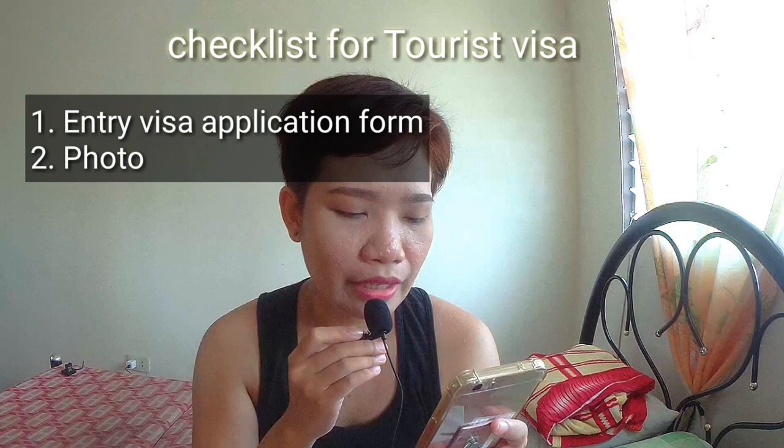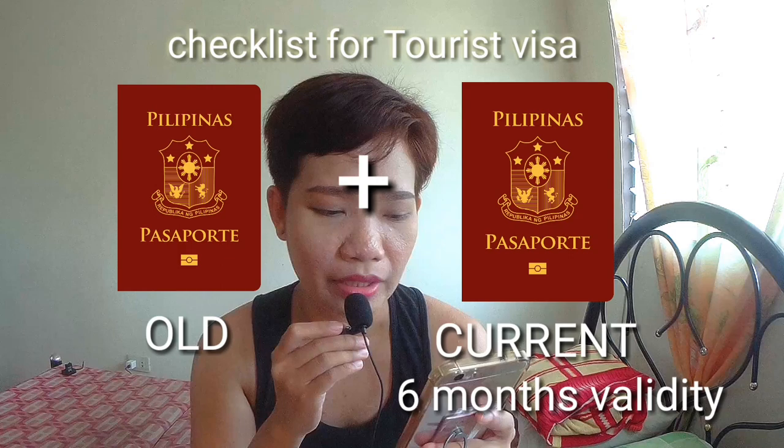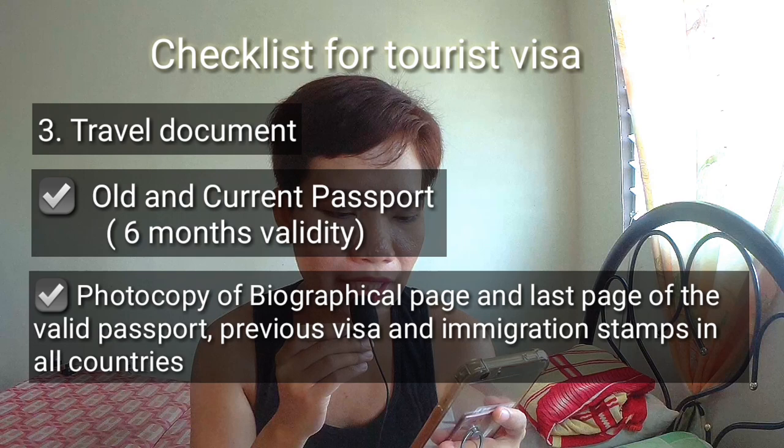Number 3, travel document. Old and current valid passport with 6 months validity as required by the Philippines Bureau of Immigration. So, ako, ang pinasa ko is yung current passport ko lang kasi wala naman akong old passport. And a photocopy of biographical page ng passport nyo, the last page of your valid passport, previous visa, so kung meron kayong mga previous visa like you've been to Japan or Korea, then you have to photocopy it. Ako wala naman kasi I've never been to a country which requires a visa, guys. So ang pinasa ko is immigration stamps in all countries. So yung mga immigration stamp lang dun sa mga countries na bisita ko na or napuntahan ko.